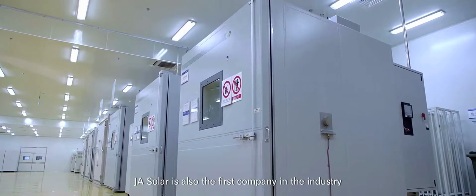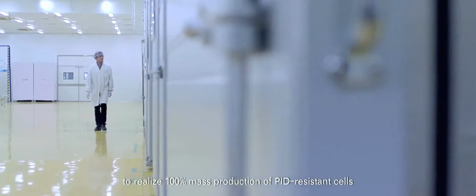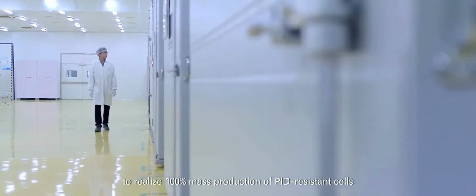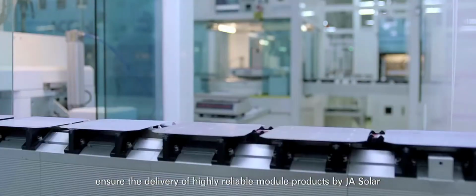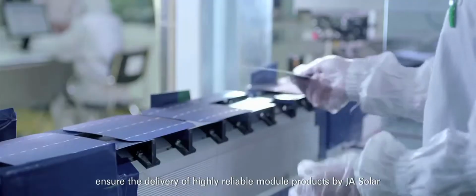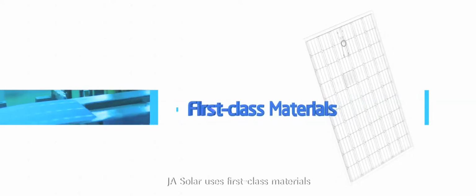JA Solar is also the first company in the industry to realize 100% mass production of PID-resistant cells. High-quality cells ensure the delivery of highly reliable module products by JA Solar. JA Solar uses first-class materials to ensure high reliability of every module.